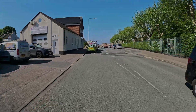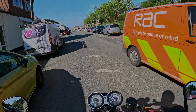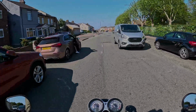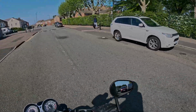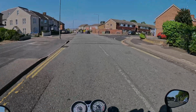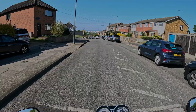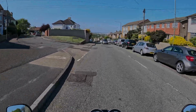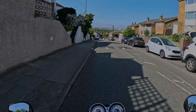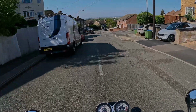Really confusing this. From the speed bumps and stuff, you think it is maybe 20. I believe it's not, because we don't see any repeating 20 signs, and it's only lampposts. So this should be a 30. Just be cautious of how tight this is. That was probably correctly judged by me. But here it will be interesting.